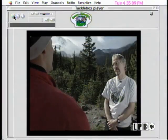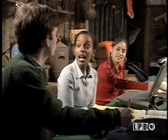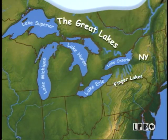Chris, thanks for the information. So, continental and alpine are the two major types of glacial landscapes. I read that glaciers can also create lakes. The Great Lakes and New York's Finger Lakes were formed by a massive continental ice sheet.